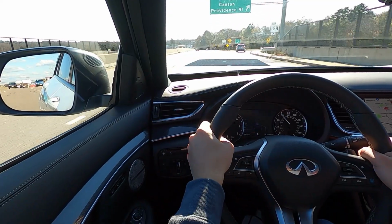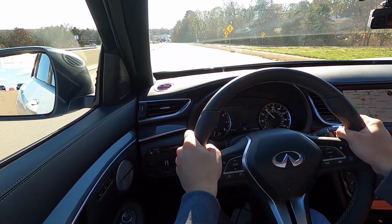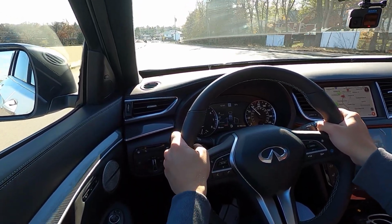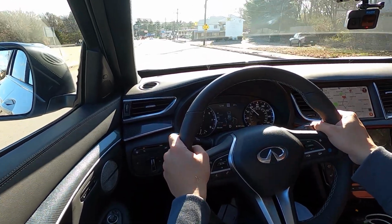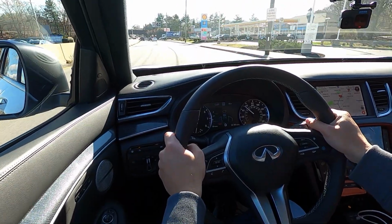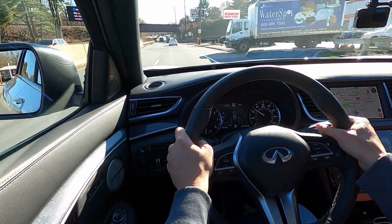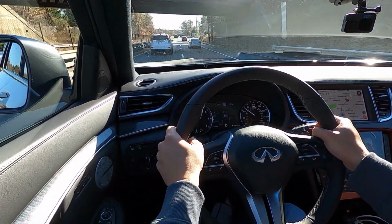The 268 horsepower and 280 pound-feet of torque is actually one of the more powerful powertrains in this segment, which is a bit of a surprise. You don't look at Infiniti as being a performance-driven brand, at least for the QX50. And yet, you're going to have that confidence to get on the highway, and you can pass slower drivers with ease, but also you can get yourself out of trouble, even with that CVT.